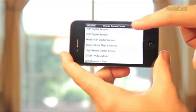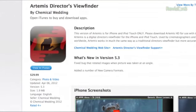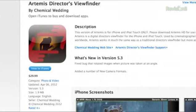Now, just like the last app, the downside here is the price tag again, which is just like the last one, $30. But considering that a real director's viewfinder would run you well into the hundreds and sometimes thousands, still a pretty good deal.